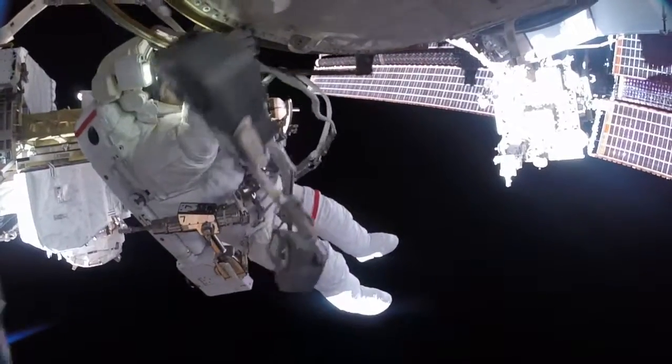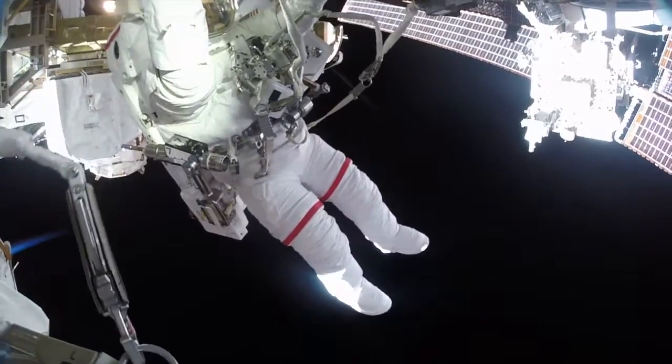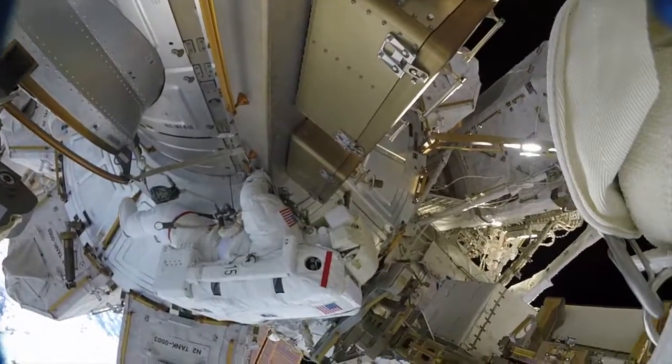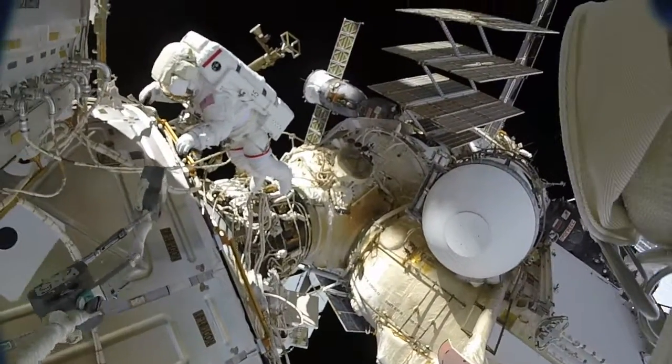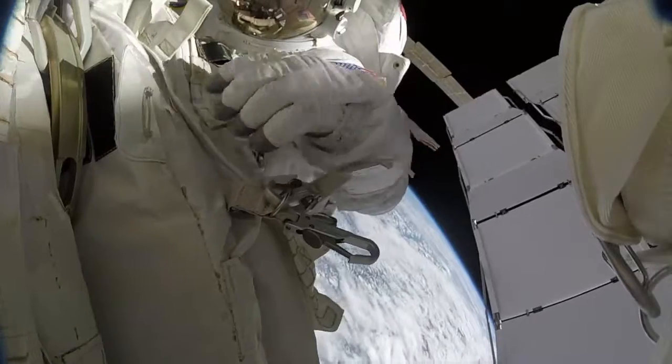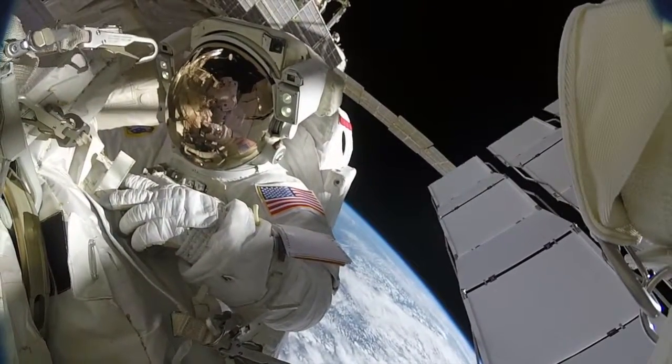We are only out doing a spacewalk for 6.5 hours, but that's 6.5 hours where you only have water to drink, there's no food, and you're basically the equivalent of jogging pretty hard in terms of how hard you're working for that time frame. But we're actually in the suit closer to 10 and a half hours.